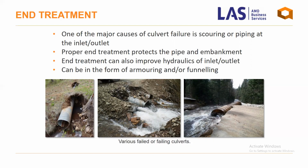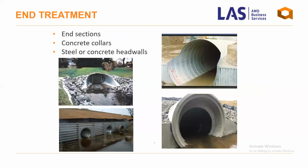Proper end treatments can protect the pipe and the embankment and the safety of your roadways. They can also improve hydraulics for the inlet and outlet. It can be in the form of armoring or funneling. Here's just some examples of some of our end treatments. So you've got flared end sections, concrete collars. This is an application for our bin walls as well. Just look at the picture there.